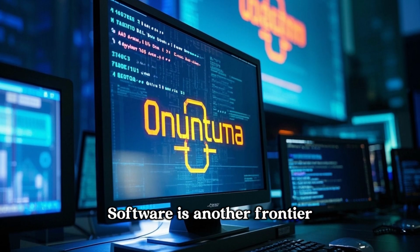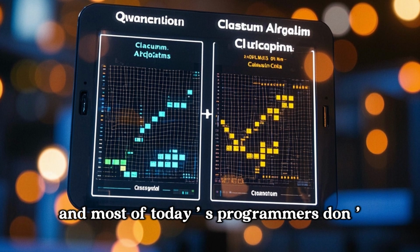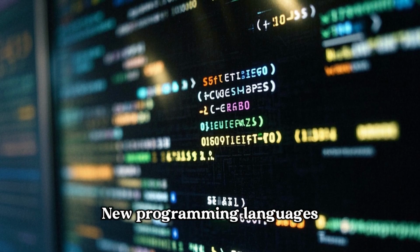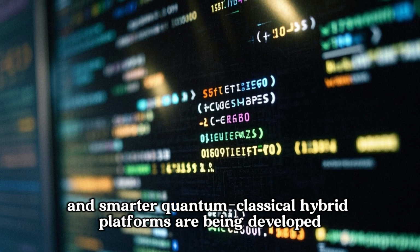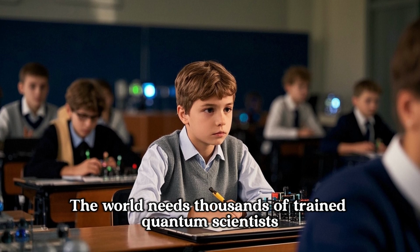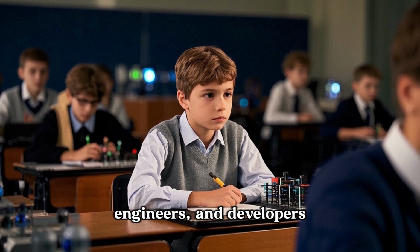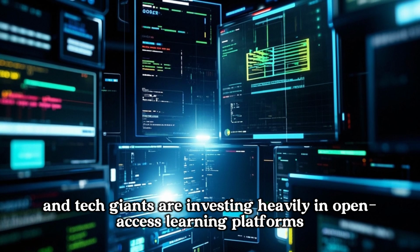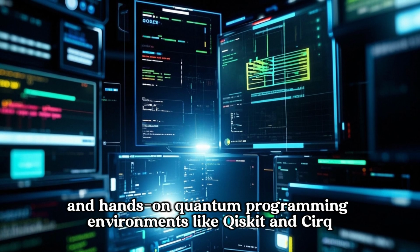Software is another frontier. Quantum algorithms are vastly different from classical ones, and most of today's programmers don't yet have the tools or training to work with quantum systems effectively. New programming languages, better compilers, and smarter quantum classical hybrid platforms are being developed, but we're still in the early days. And education is critical. The world needs thousands of trained quantum scientists, engineers, and developers. That's why universities, startups, and tech giants are investing heavily in open access learning platforms, simulators, and hands-on quantum programming environments like Qiskit and Cirq.